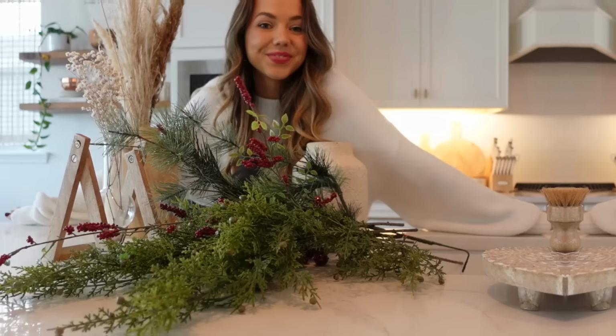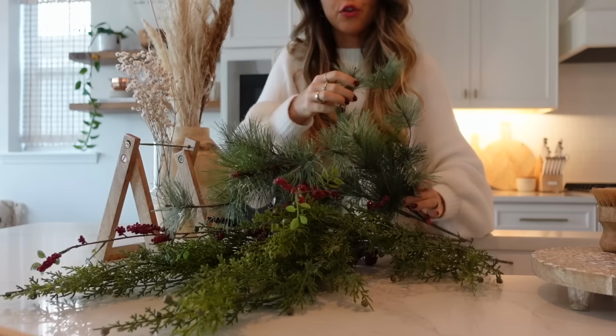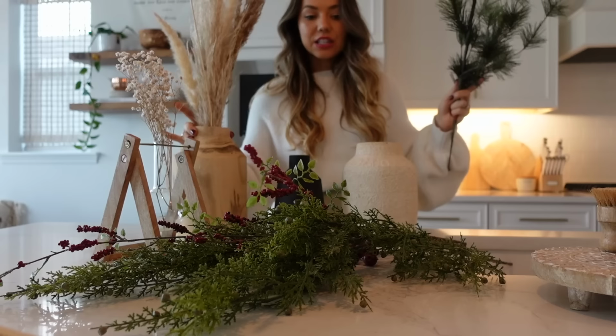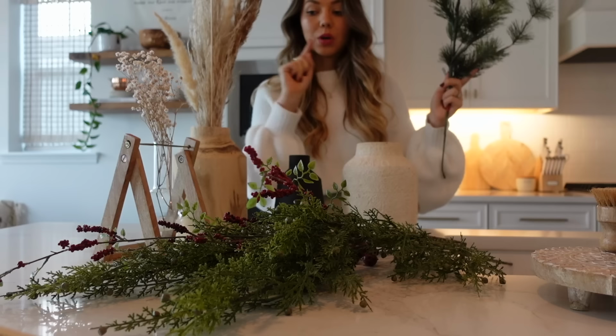So basically this is what I'm working with, all of these pretty faux pine and just different kinds of wintry looking faux plant pieces. And I'm gonna try to just arrange them in these little vases. I might not use all of the vases, but it's nice to have options. I'd love to put one in the middle of our island, one in the entryway, and then one on the coffee table. Those are my priorities, but we'll see what we can do.